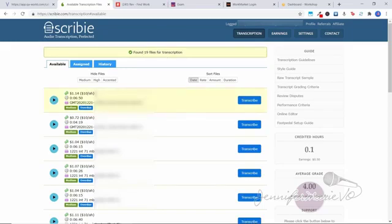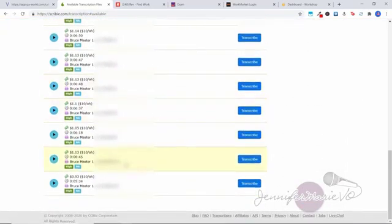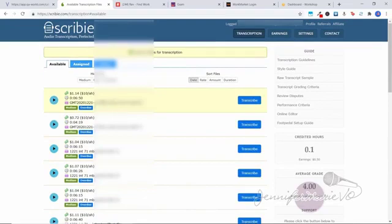Here you can see that the pay rate is $10 per audio hour. So the pay rate is quite low. I know on Scribby they say you can make up to $20 per audio hour, but I have never seen a file paid more than $10 per audio hour. You can scroll down here. All of these are $10 per audio hour. You can see the length of the file. So this one is 6 minutes and 50 cents, and you will get paid $1.